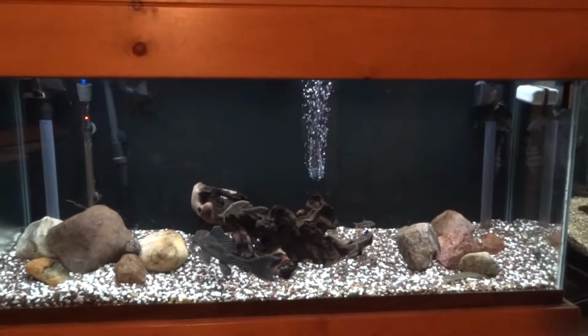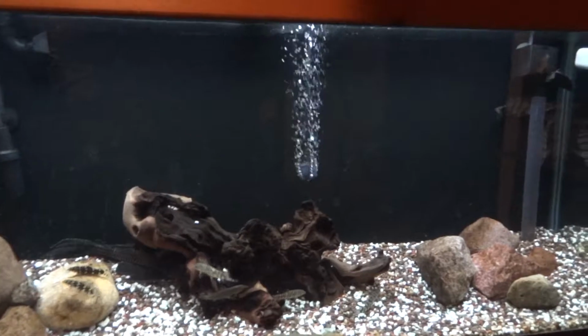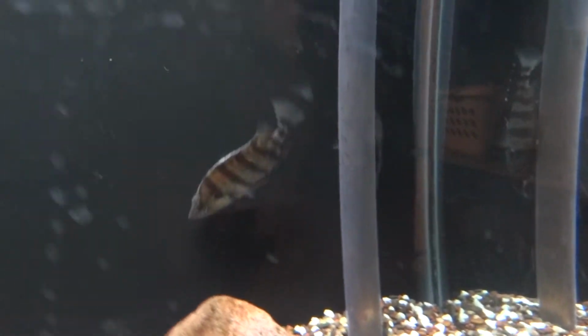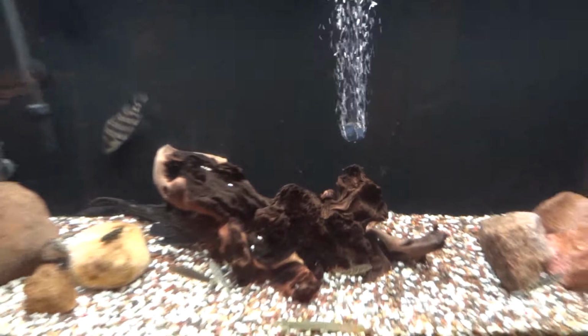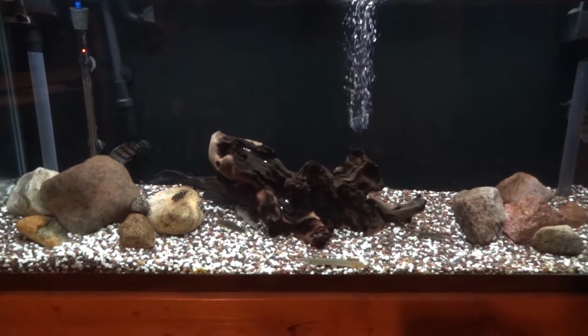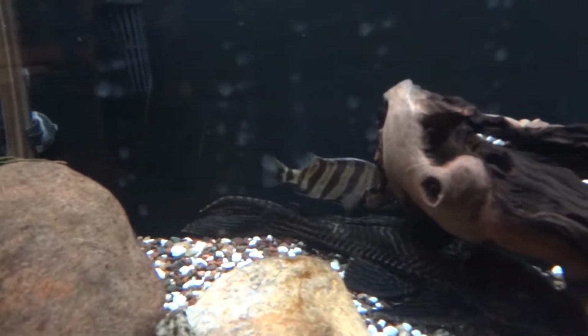Here's an update video on the 55 gallon, as you call it now, my Datnoid tank. There's the Datnoids hanging out over in the corner right now. Seem to spend time in some different spots. As you can see, I re-scaped it and I put a piece of Malaysian driftwood in today, and most of the day they've been hiding behind it, but now they're out a little bit.